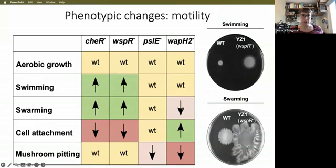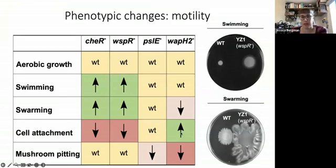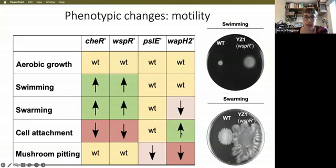It was a little bit downregulated in the swarming ability, but it was actually upregulated in cell attachment, or some biofilm formation. So except for mushroom pitting, it had no great effect on the fitness. So no massive fitness cost.